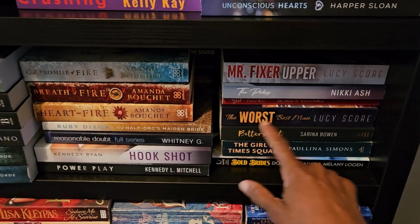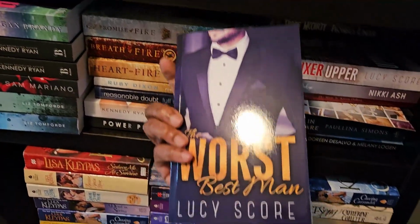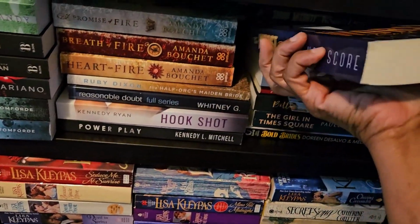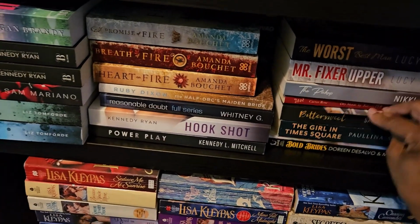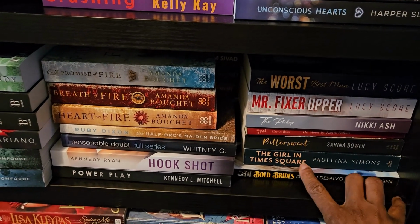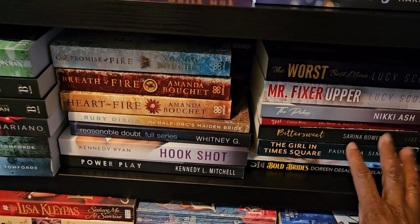Another one, The Worst Best Man. This is the original cover too. They also put a discreet cover on this. This is the original cover. Worst Best Man by Lucy Score. I read both of these. Bittersweet by Serena Bowen. I've read that. I read Paulina Simons, The Girl in Times Square. I don't know if I'm going to keep this book or not. I'm undecided. I enjoyed it, but I don't know if I'll read it again.